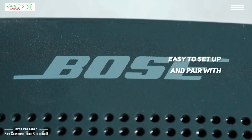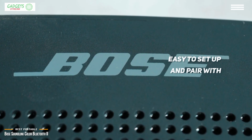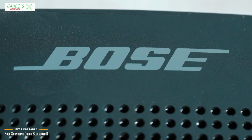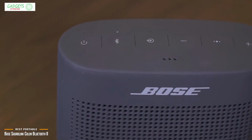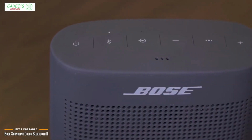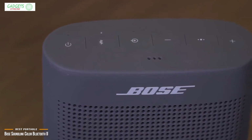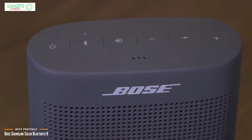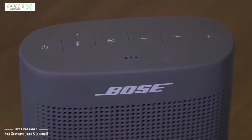With 8 hours of battery life, the Bose SoundLink Color Bluetooth Speaker 2 is a great little speaker that can keep up with you on the go. From basement parties to trips to the cottage, and backyard barbecues to outings at the beach, this water-resistant speaker is the perfect portable sound solution, and you'll never have to be without your favorite tunes again.